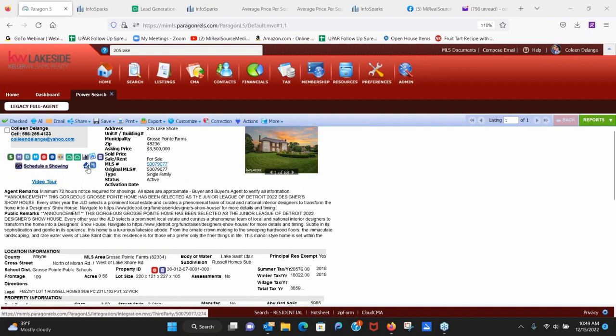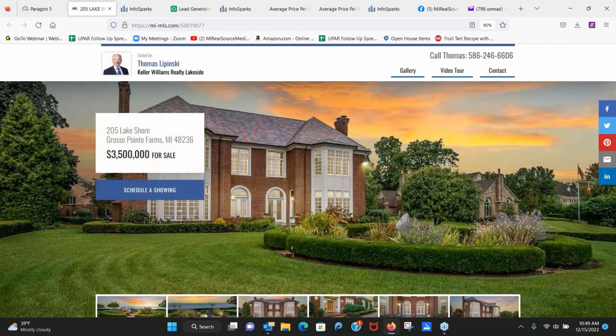You're going to find the single property website. It's this blue check mark that appears in your quick action links on your listing. So you're going to see this blue check mark. When you click on that, it's going to open up the single property website for you. Now, this is really cool. This is one of my favorite things.